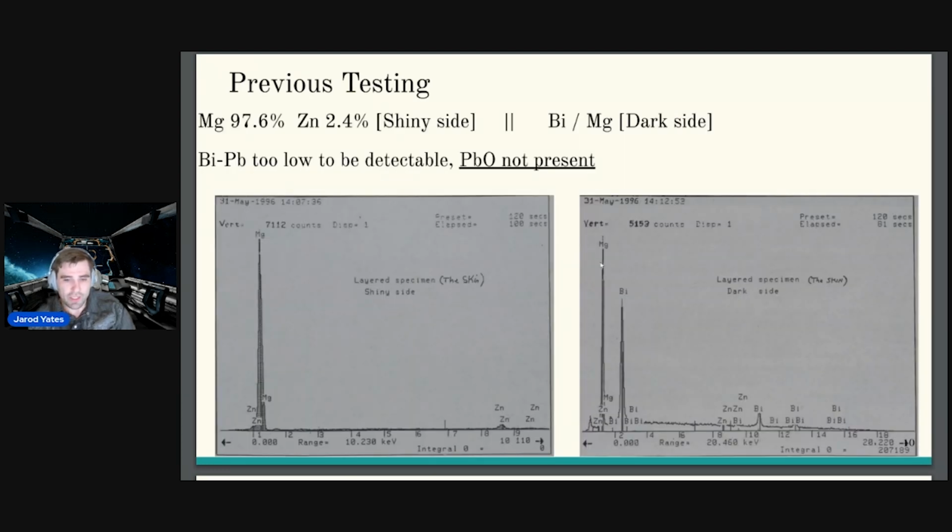Then over here, we got some more spectroscopic analysis. Here, they're showing the elements that were involved. Very little amounts of zinc, a lot of amounts of magnesium. And then that was for the shiny side. For the dark side over here, you got a lot of magnesium and some bismuth as well. Bismuth shows up down here as well.